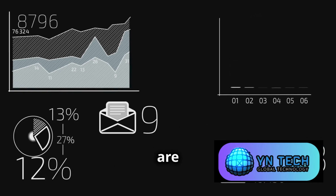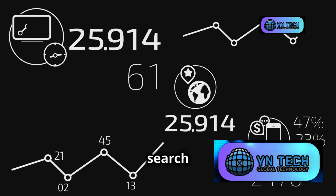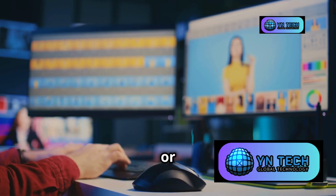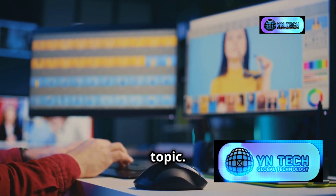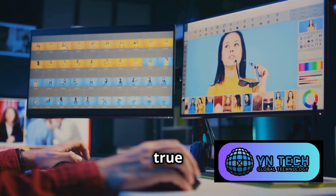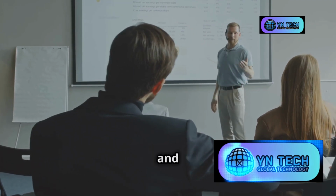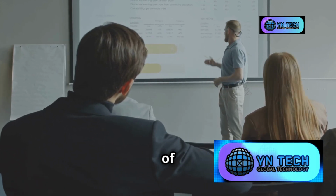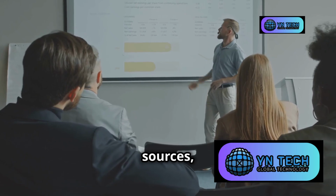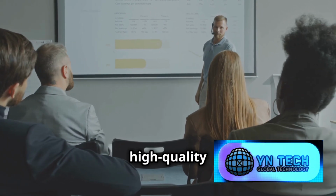These 3 pillars are essential for building a strong online presence and gaining the trust of both search engines and users. Expertise means your content is written by experts or demonstrates a clear understanding of the topic. It's crucial to showcase your knowledge and provide insights that only a true expert can offer. Authoritativeness refers to the overall reputation and authority of your website and the author of the content. This can be achieved by earning backlinks from reputable sources, getting mentioned in authoritative publications, and consistently producing high-quality content.